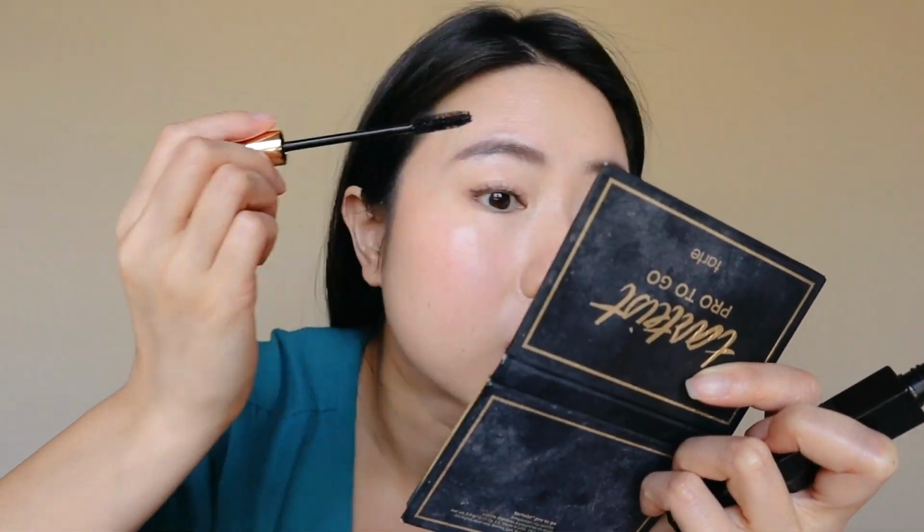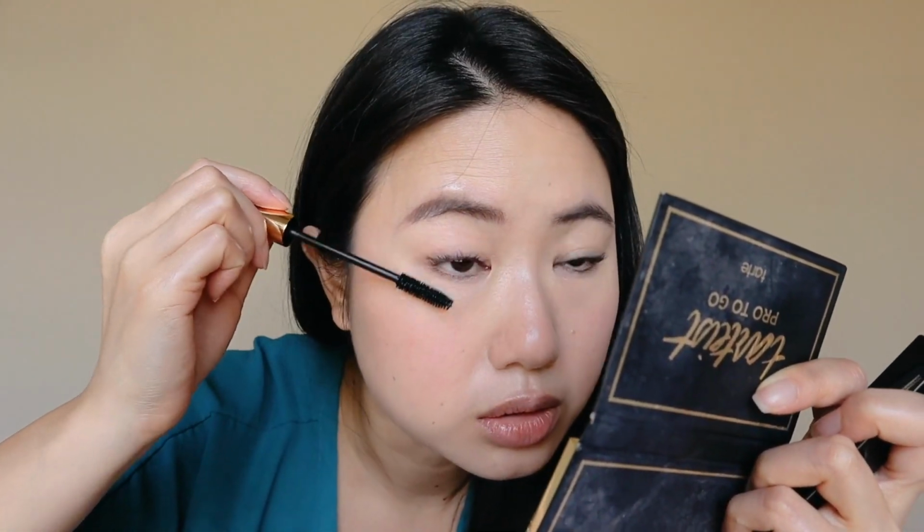I really like the brush a lot. It's very easy to control, and this formula feels really good also. It doesn't feel super thick. And you guys, I'm actually pretty impressed that this did not completely straighten up my lashes.